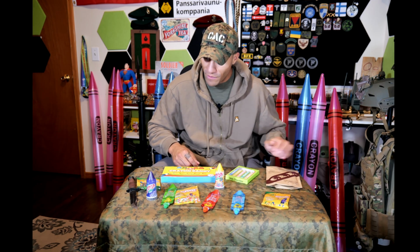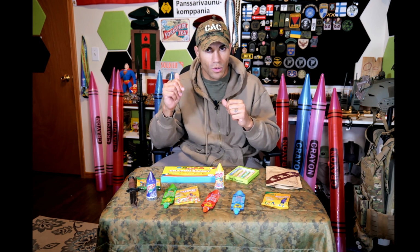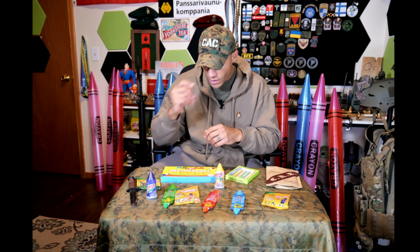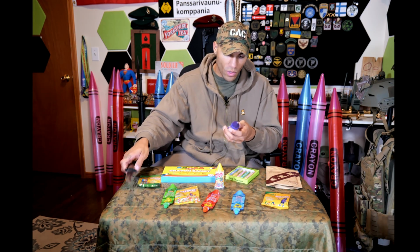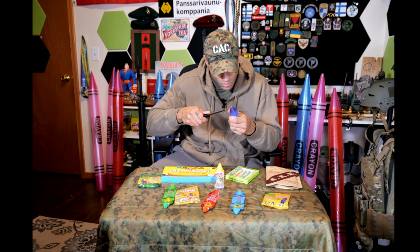So again, we have a pretty awesome spread. I'm excited. We do have the popsicles as well, so I will break those out at the end. But let's go ahead and get started. We'll go with these because I'm really wondering what this is going to taste like, what the consistency is going to be like as well.